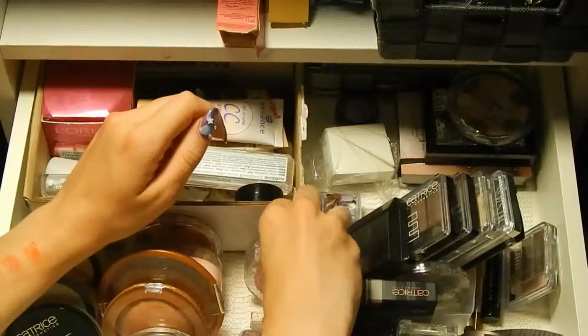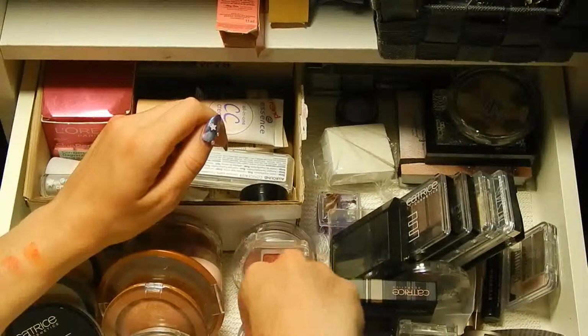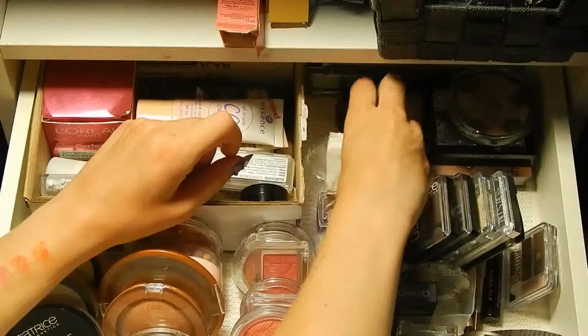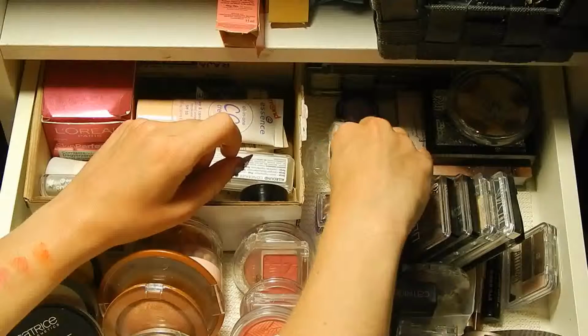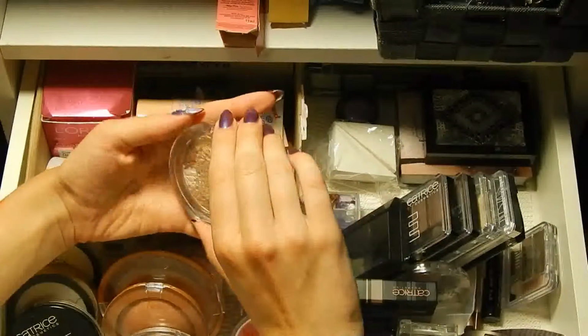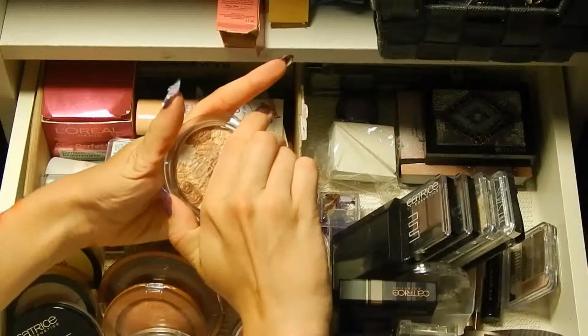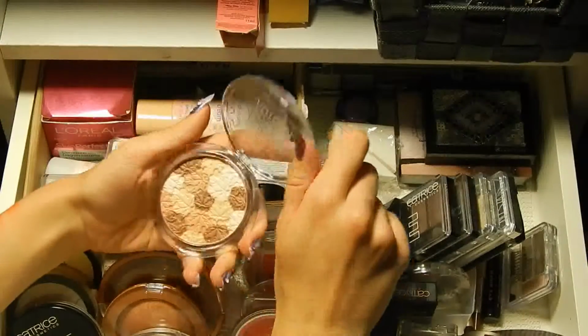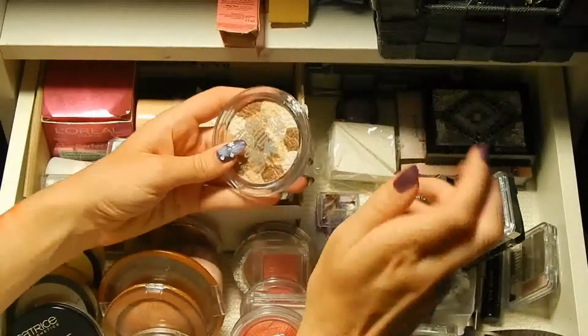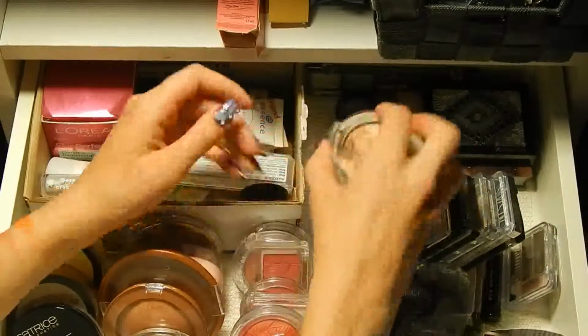It's not very pigmented, so I mostly just use it in winter when I only want to use blush on my face. Then here in the back I have some extra sponges, a pencil sharpener, some extra palettes, and some stuff that I don't actually use. This is a spare one of the Hello Autumn multicolored powder, just because I really like the print in it, the leaves, and I don't want to use this one, so that's why I bought two.